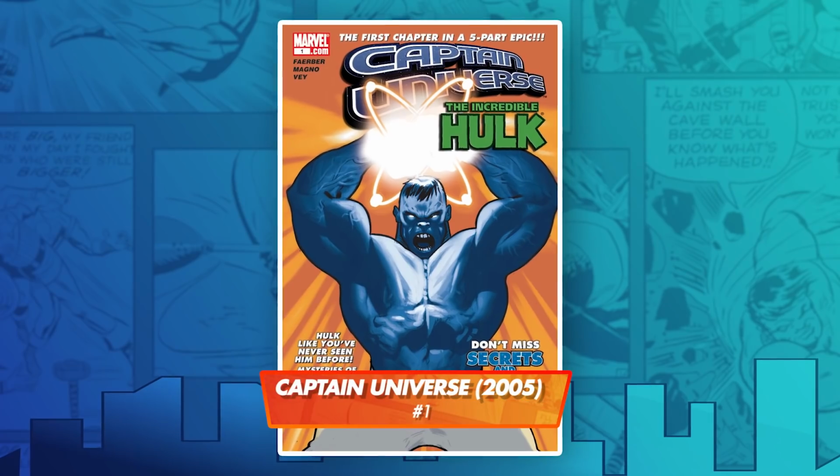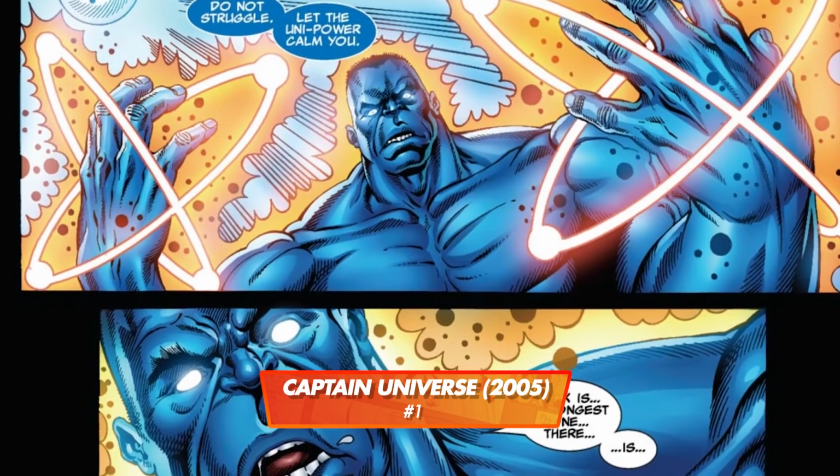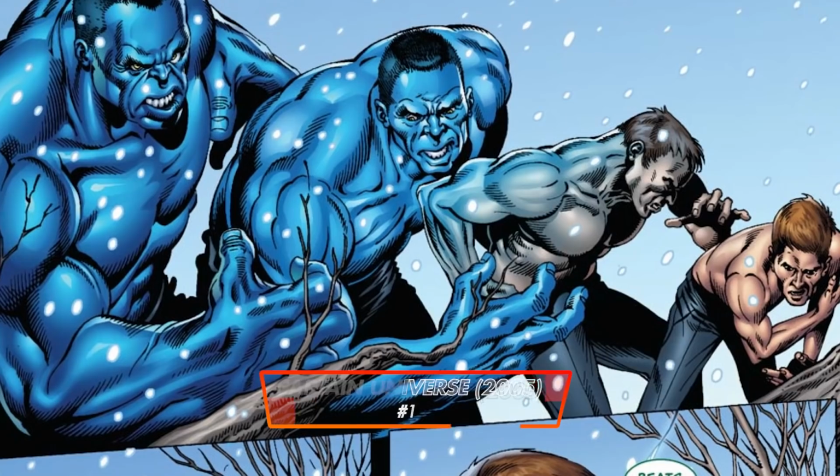Now, the most powerful. The Hulk is powerful, but the most powerful might be Captain Universe Hulk. For a brief time he had the Uni-Power and he was turned into a big blue dude. Big blue Hulk with some nice white pants.